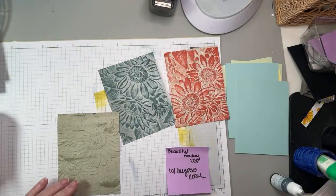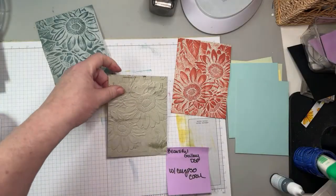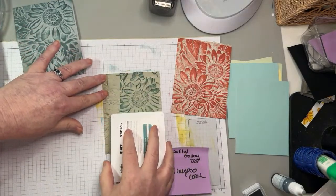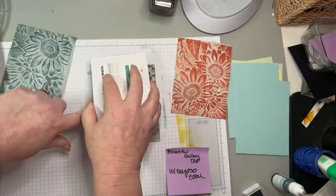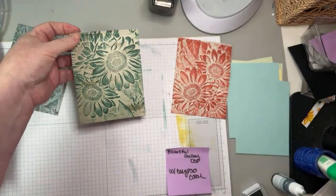And let's see, what color should we try with this one? What do you guys think on this one? I don't think I pulled any of the greens. Let's try maybe Lost Lagoon. Let me pull my Lost Lagoon. Let's see what Lost Lagoon looks like. Oh, the magic is happening. I mean, come on.